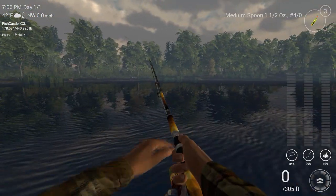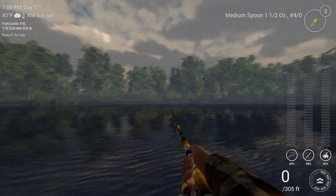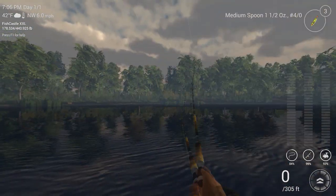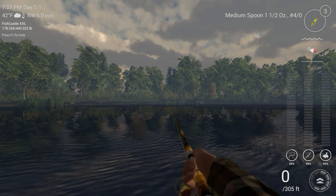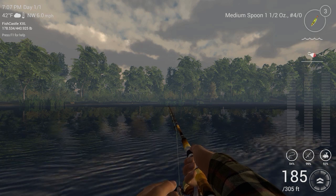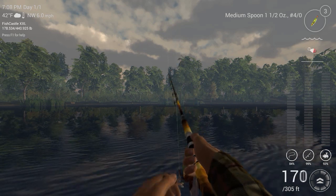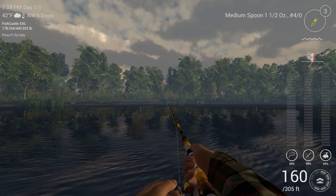This is the spot. But we're going to try on those two reeded areas over there, since we can cast this out a little bit further. See if these guys are going to go for my old fail-safe yellow tiger. I love my yellow tiger. I'll let it hit bottom. We'll do a lift and drop. I'm not seeing twitching. Let me get it down to the bottom here.